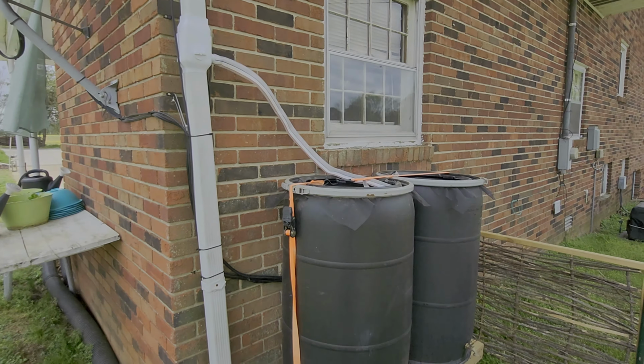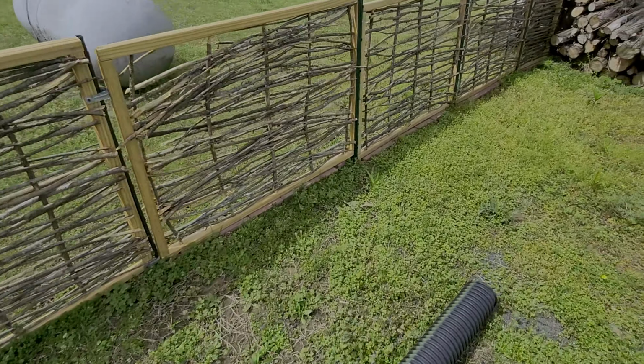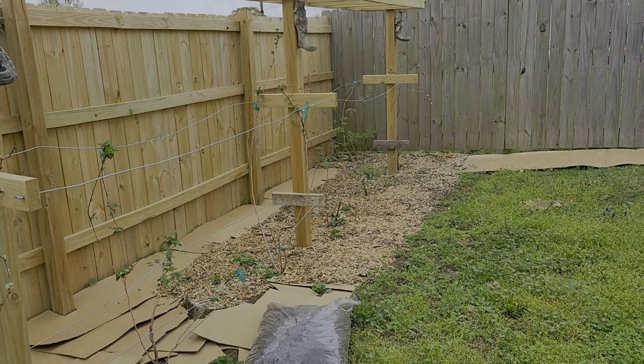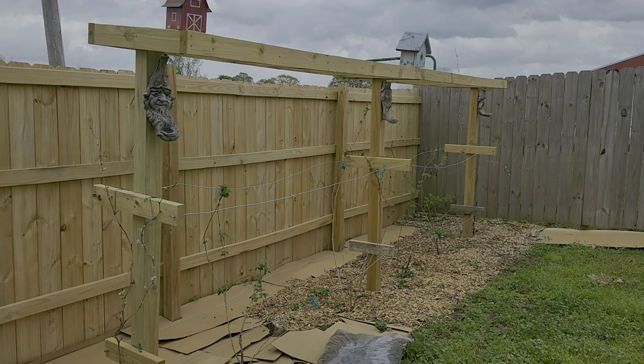And around the corner, our rain barrel project is complete and those are set up. Here's our rustic wattle fence. That is all complete and I just absolutely love it. Over in the corner, we have our grape arbor, and to the right of it, the cardboard that's going down is going to be where the apple and the peach trees go pretty soon.